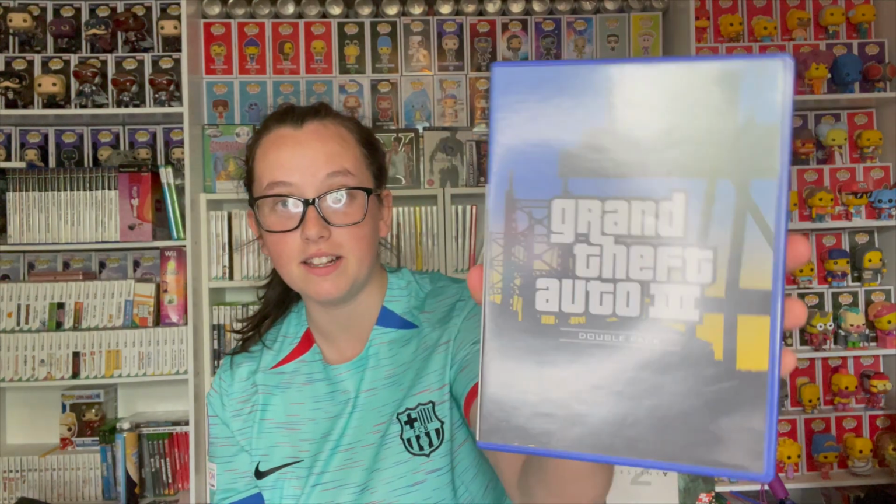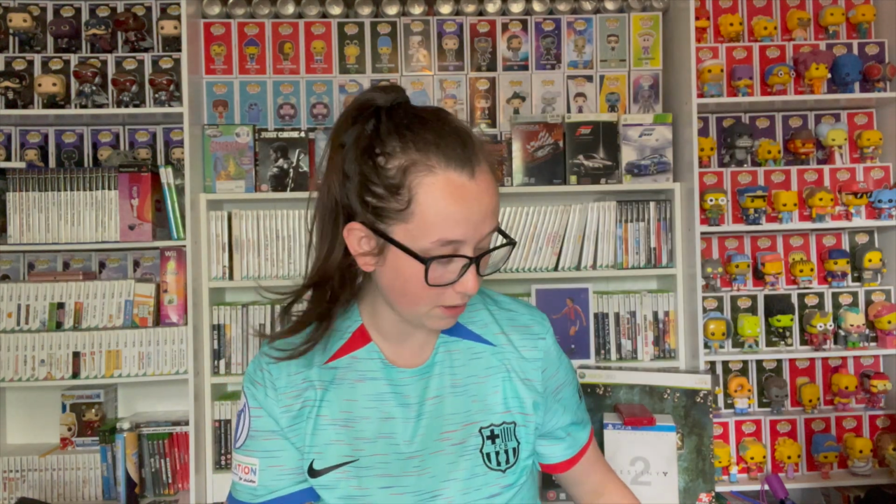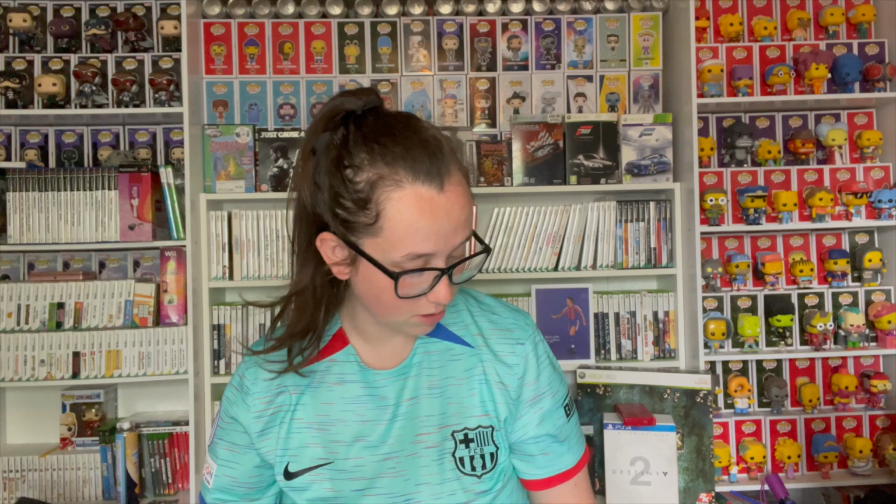It's a big boxed PS2 game, and it is pretty nice. And this is the Grand Theft Auto double pack. This includes GTA 3 and Grand Theft Auto Vice City. So these are different covers, obviously they look like that, and inside it has the manual, and oh no, this one doesn't have the manual.